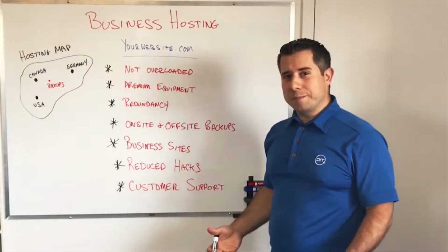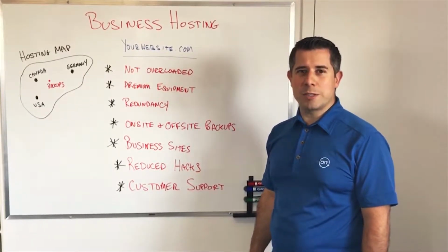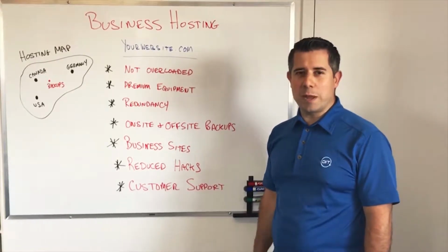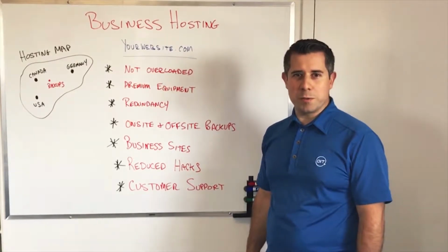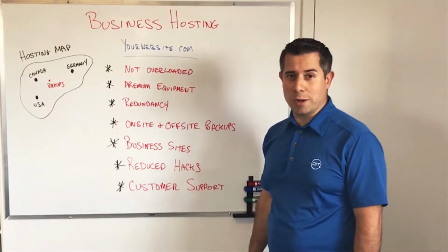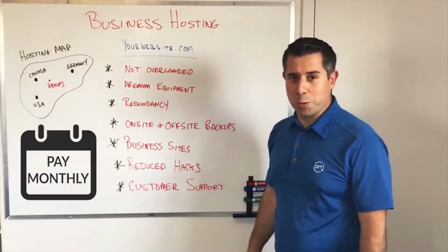So if you have a website, you're going to need web hosting. And basically what that is, is like paying for your cell phone. You have your cell phone and you pay for it per month. In order for you to use your cell phone, you pay per month for the hosting of the cell phone to work, which is the same thing for a website. You've got to pay per month for the website to work.